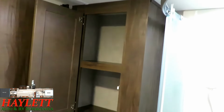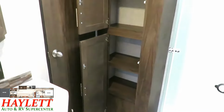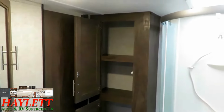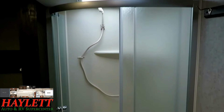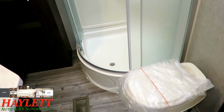You nailed that. It is shameful how many campers don't just have dedicated linen storage. And really, who proves how successful this is are the Rockwood RVs that we carry here at Haylett RV. They are one of the very best about including big linen cabinets like that in here. And I'm pretty sure the very aggressive, progressive people at Cherokee took note of that.